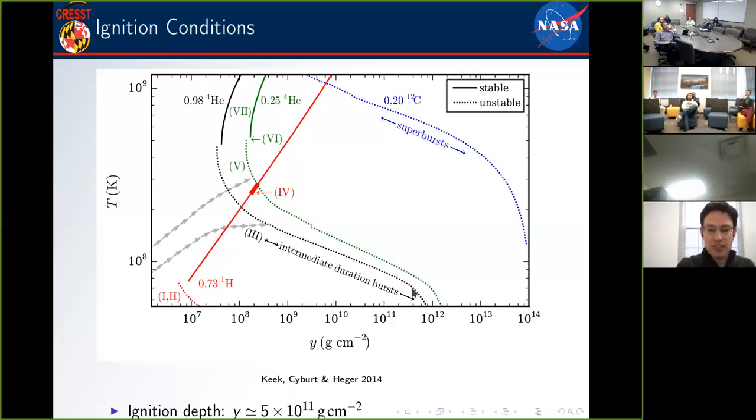Interestingly, this same ignition depth also indicates that if this were a hydrogen accreting source, you're very close to the temperature where you would transition from unstable hydrogen burning to stable hydrogen burning. However, any hydrogen that would be there would have burned long before the helium flash would go off. So there's plenty of time to burn all the hydrogen to build up the helium-rich pile. An interesting consequence is that because we have such a low accretion rate, gravitational settling would also become important, and that is not being taken into account in that figure.